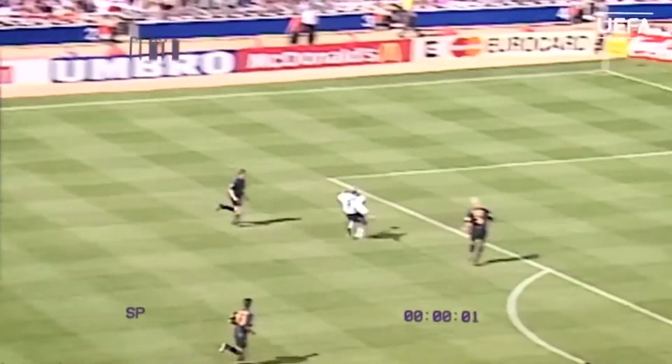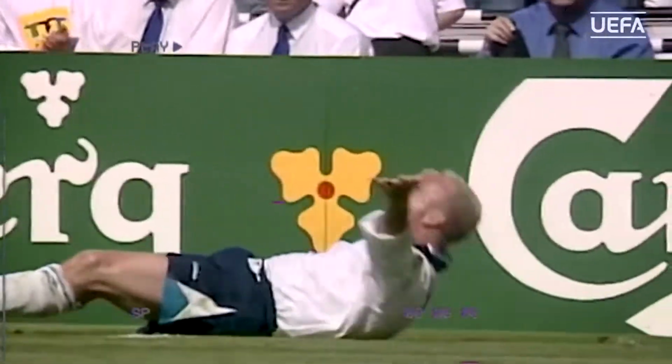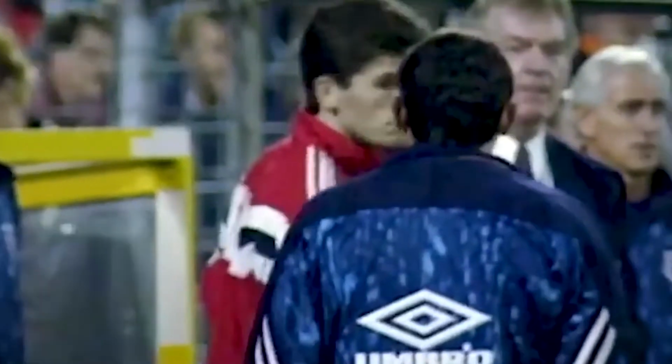Oh, here's Gascoigne. Gascoigne, he can finish it here! Paul Gascoigne! 2-0! What sort of thing is happening here?